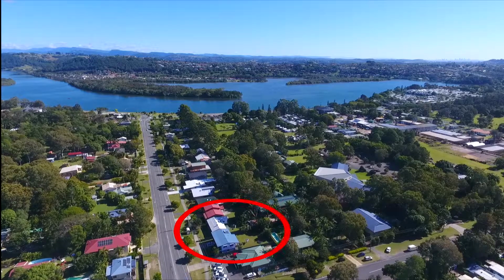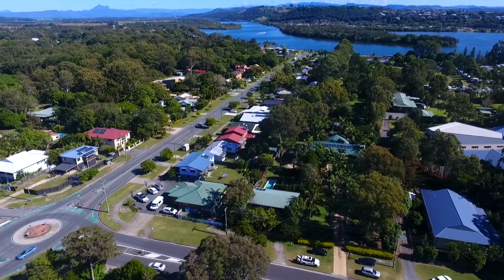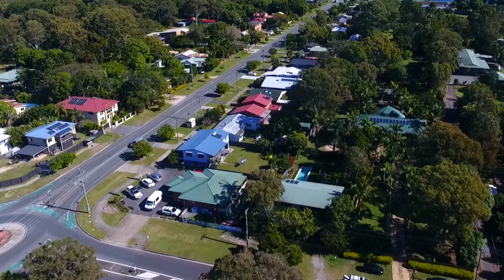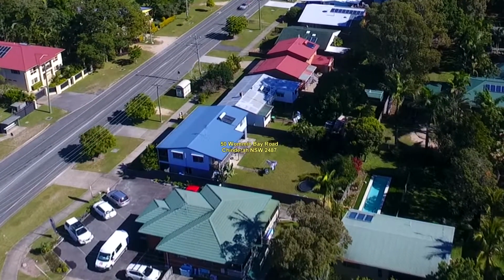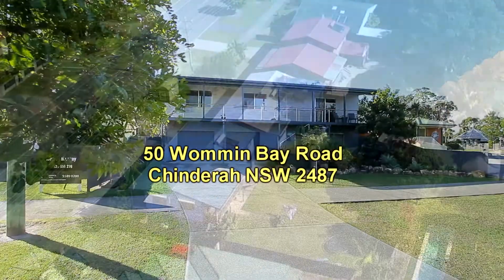The property itself is a high-set 3-bedroom house with timber floors, good sized backyard, and it's set on a level 630 square metre property. It's got fences all round. Here's the property in centre of screen, and facing north, the backyard is in full sun all of the day.